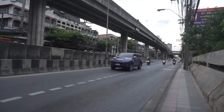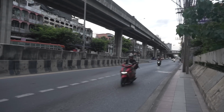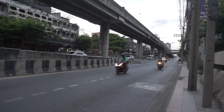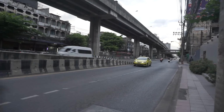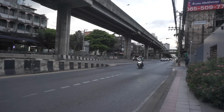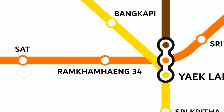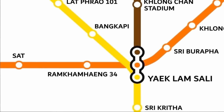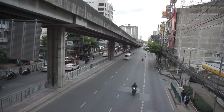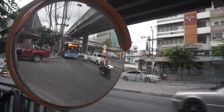The last couple of hours we've had three different extremes of weather: dark clouds, strong winds, quick burst of rain, lovely rainbow coming out. Now it's back to being clear again, and we're going to head up towards the next station, which is Ramkhamhaeng 34, and I'll probably call it a day after that one, or a night, whatever you want to call it. But first we've got to get there.